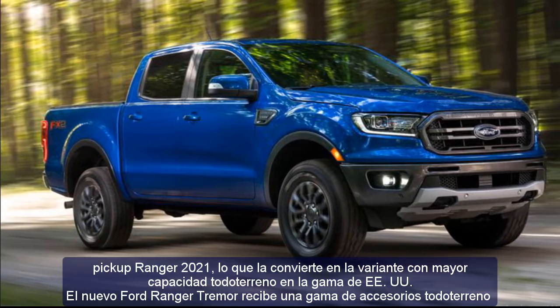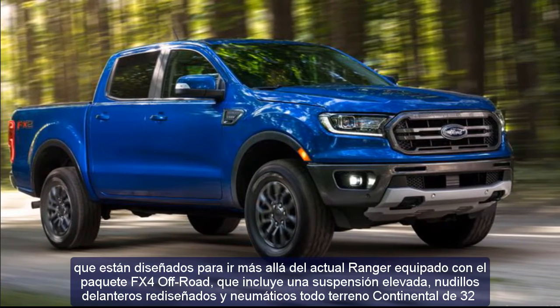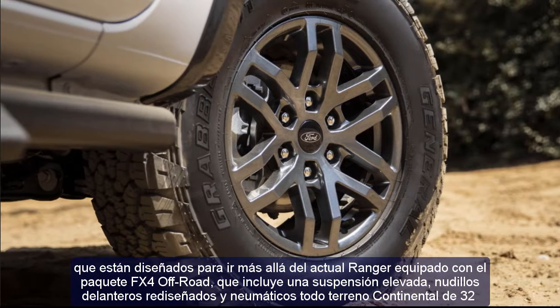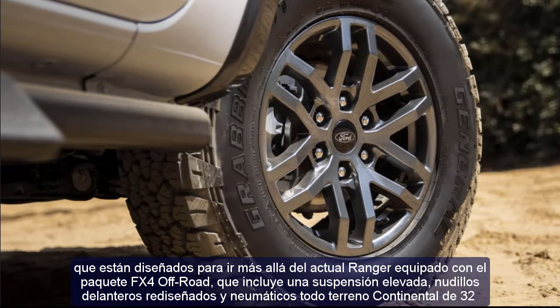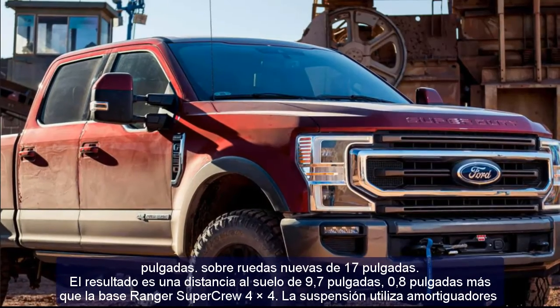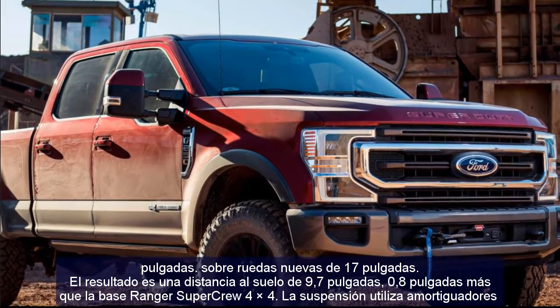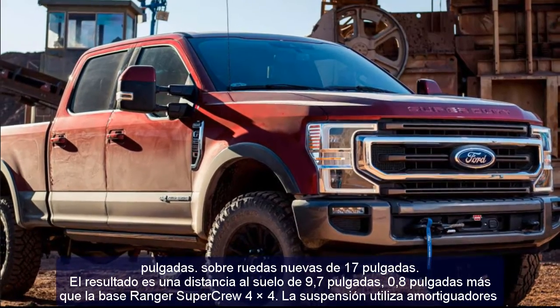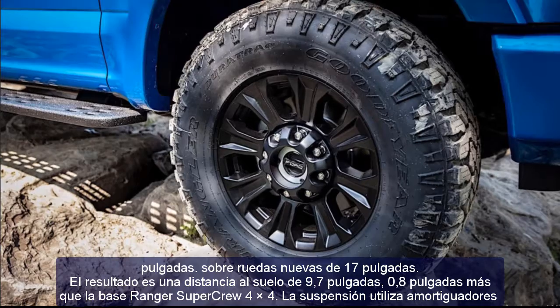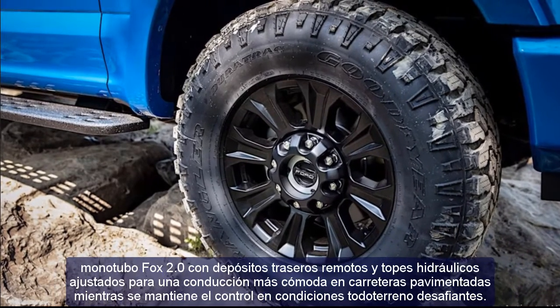The new Ford Ranger Tremor receives a range of off-road goodies that are designed to make it go beyond the current FX4 off-road package-equipped Ranger, including a lifted suspension, redesigned front knuckles, and 32-inch Continental all-terrain tires on new 17-inch wheels. The result is a ground clearance of 9.7 inches, 0.8 inches more than the base Ranger Supercrew 4x4.